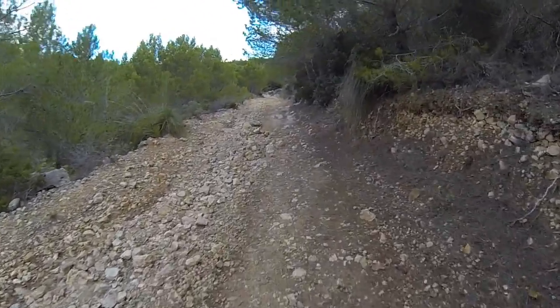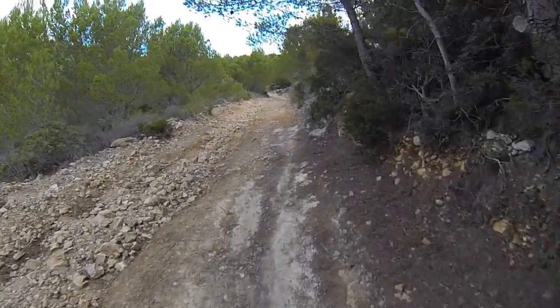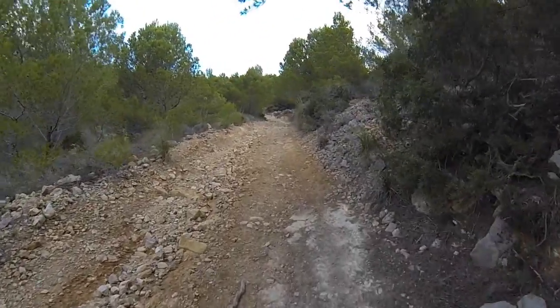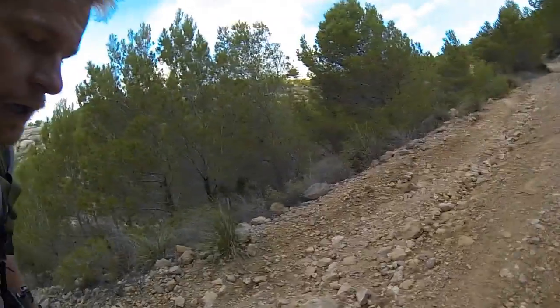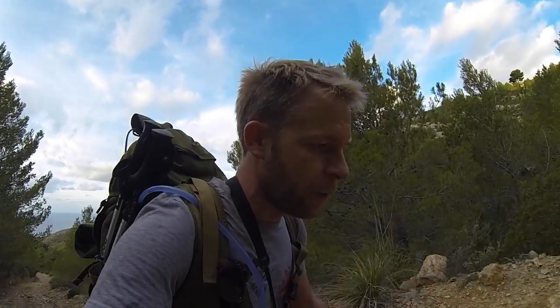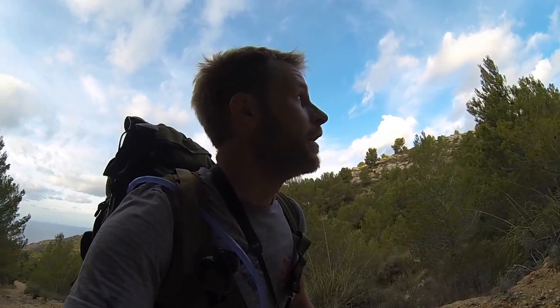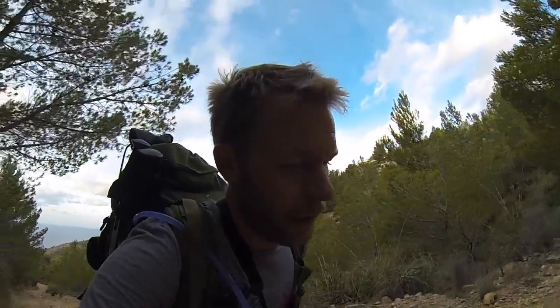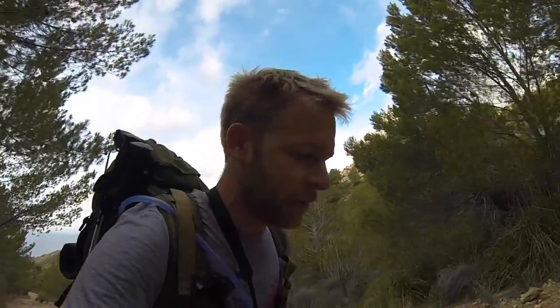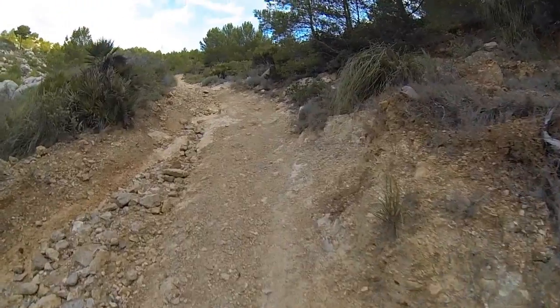So welcome along. So this is what I'm dealing with at the moment. There's terraces up here. I guess there used to be olive groves or something up this way. Used to be a usable track. Now you'd only come up here with 4-wheel drive. But yeah, it's pretty steep, rough underfoot, it's all pretty loose, but it is a pretty well defined path.